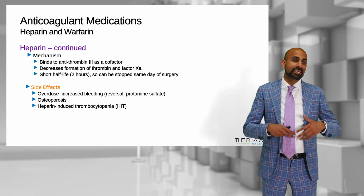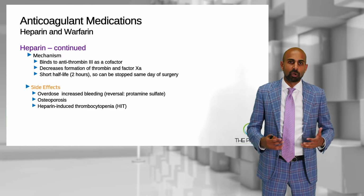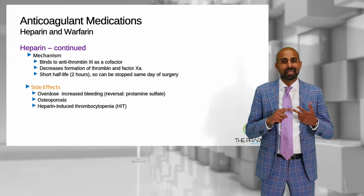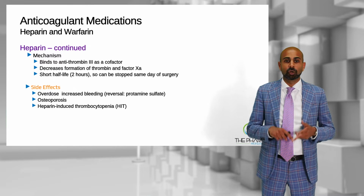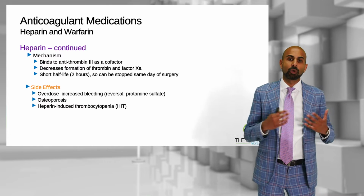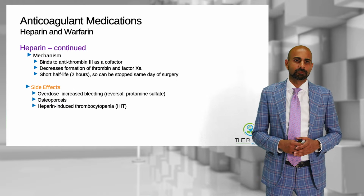Side effects: you can have increased bleeding. If you have increased bleeding, you're going to administer protamine sulfate. Another side effect is osteoporosis. It can also cause heparin-induced thrombocytopenia, or HIT, and we're going to talk about this more a little bit later.